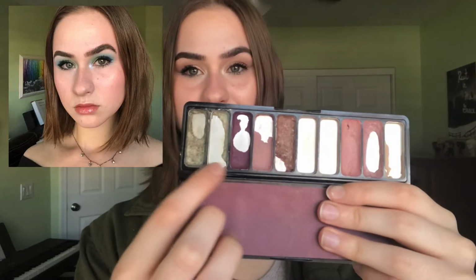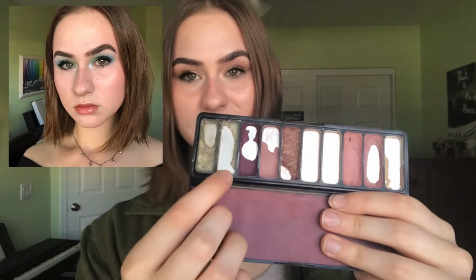So yes, I also did a bit more than that. I kind of cleared out this space here. I used it 5 times in the past month, including today. I used it on my lower lash line, but I don't know how well you can tell.